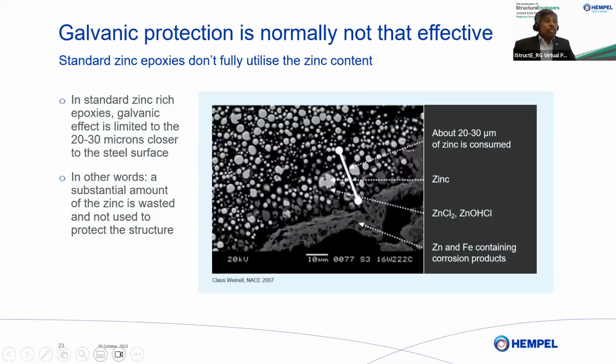In 2007, there was a paper written by NACE. NACE is the National Association of Corrosion Engineers. It's one of the premium institutes that, as corrosion engineers, we work with. I'm a certified protective coating specialist from this organization, right? So what we found was only 20 to 30 microns of the zinc is being used. The other zinc is going to waste.